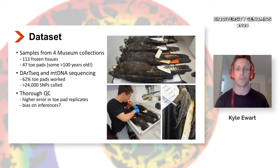We really wanted to do a thorough quality control because these toepads likely contain a lot of degraded and low template DNA. And we found there were higher error rates in the toepads when using replicates compared to, say, the frozen tissue samples. So we wanted to know how this might bias some of our inferences.